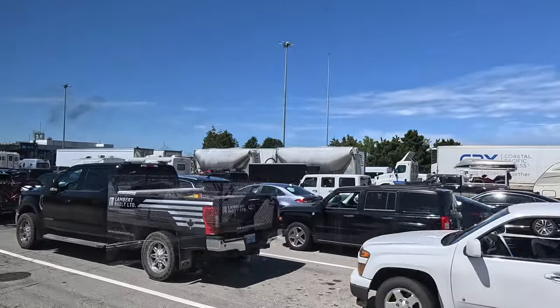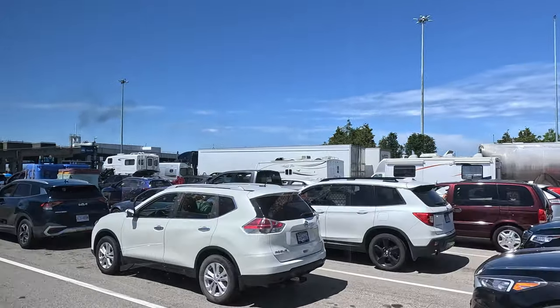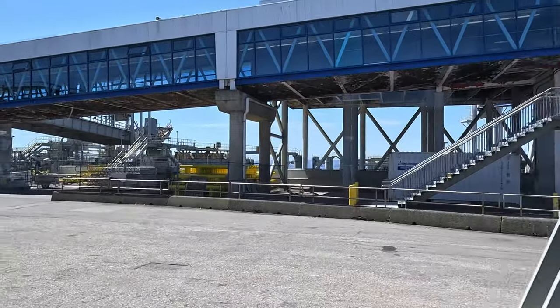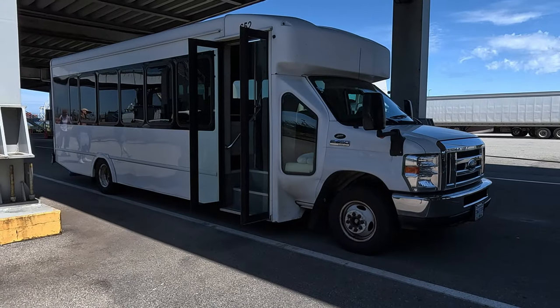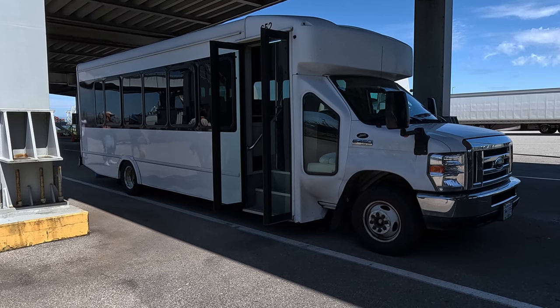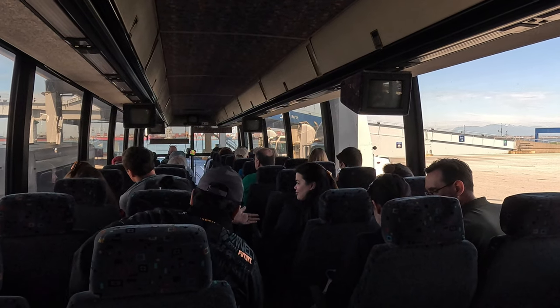And I'm glad we were in the bus because the queue in private cars at the terminal looked, well, horrendous. So our bus drove to the bowels of the ferry terminal and we got off. That's the small bus that we were on from the airport to the terminal. We then transferred to a much larger bus. We waited in this larger bus for around about 20 minutes or so.